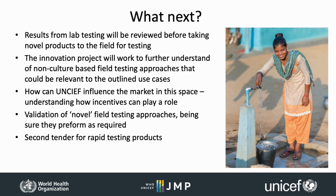At the same time, UNICEF is also looking at how we influence the market, how we continue to engage with industry and incentivize them that this is a market worth investing in and to develop products that meet the needs outlined in the target product profile. Once we have that, we can look at how we validate, as I said, these products, especially the novel technologies that just are really new, not just to us, but to the sector in general.